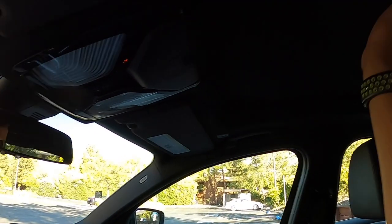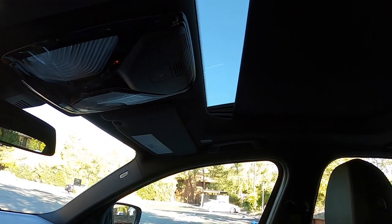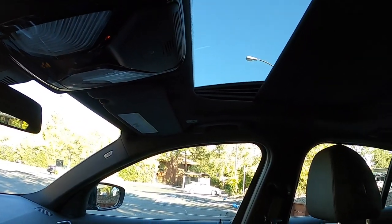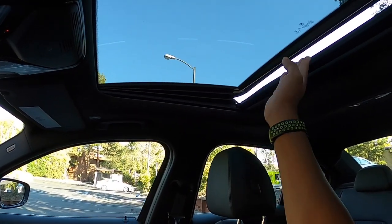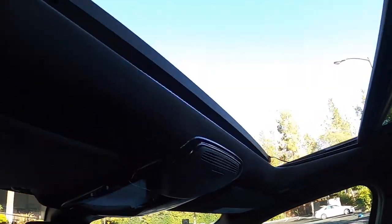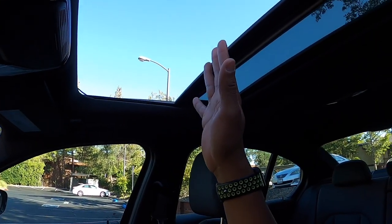With the shade closed, this is the shade. Press once to tilt. It ventilates the center, tilts it in position. This gives you enough room to ventilate. Or you can just go all the way back with the shade, and it stays there. Or you can go back to the sunroof. And of course it deploys a windshield. Now this is a preset position where it stops.